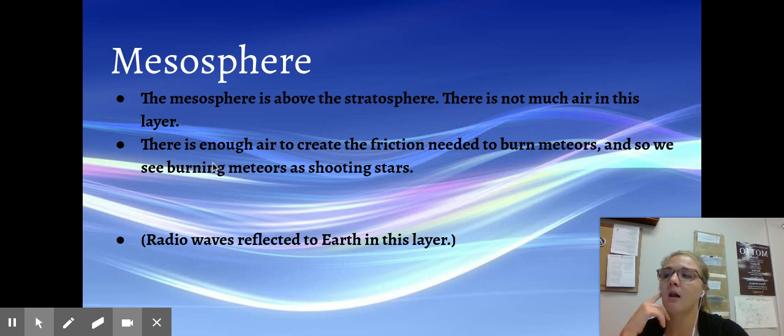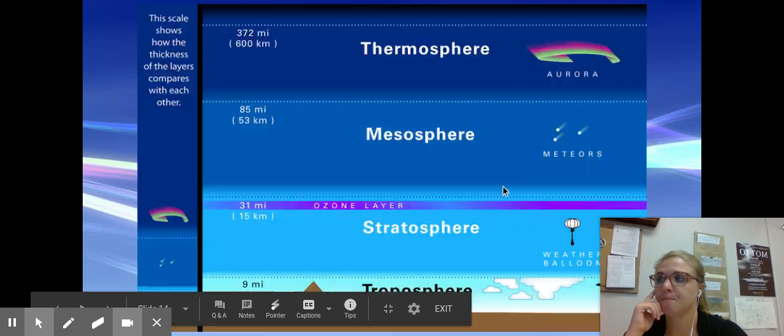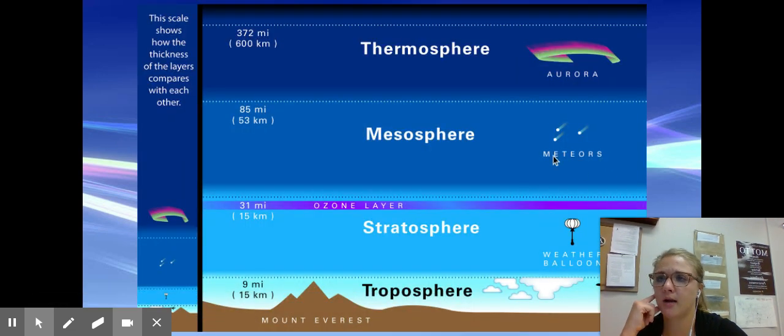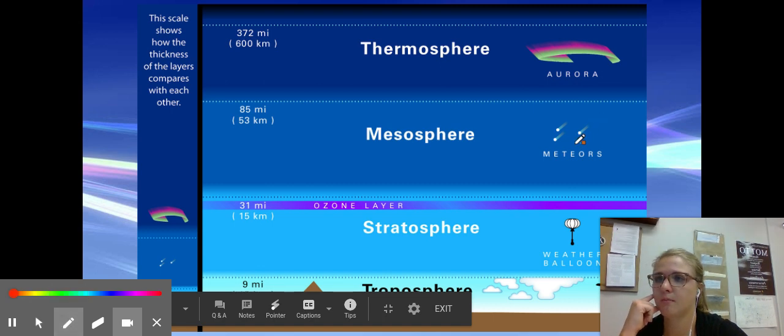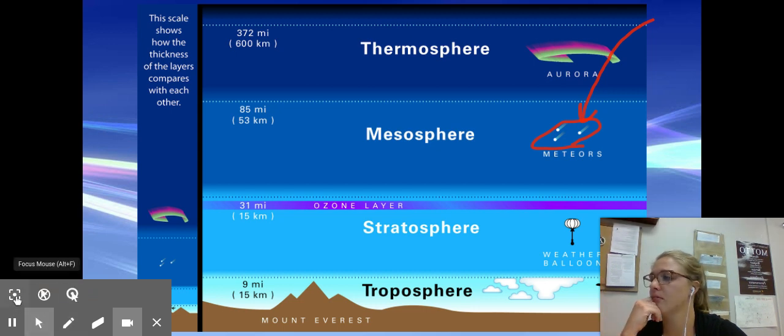So even though there's not a lot of air here, there is enough air to create the friction needed to burn up meteors, and those burning meteors are what we see as shooting stars. Radio waves are also reflected to Earth in this layer. In the picture you can see right up here, I don't know if you guys can see my little mouse, let me circle it. We see some meteors. They actually usually burn up before they finish coming. So a rock enters the Earth's atmosphere, creating friction. Now it's gotten so hot that it's actually burning up. And that burning is what we see as a shooting star, or sometimes we call a falling star.